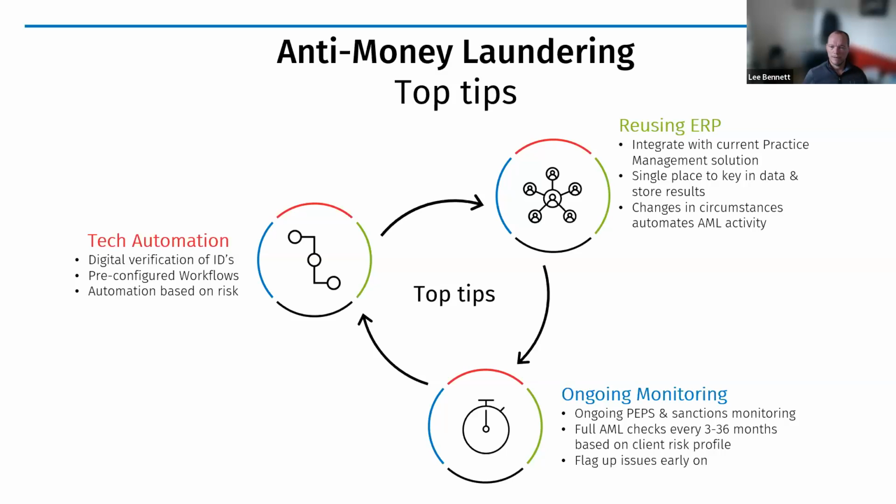At Wolters Kluwer, we have ongoing monitoring on the roadmap, which will do daily PEPs and sanctions checks for you. This can streamline your processes, as it also flags up early if there may be an issue and you don't have to wait for the next full AML check to come around.